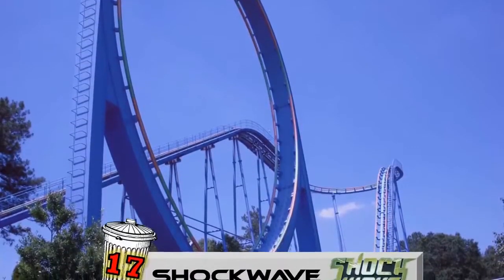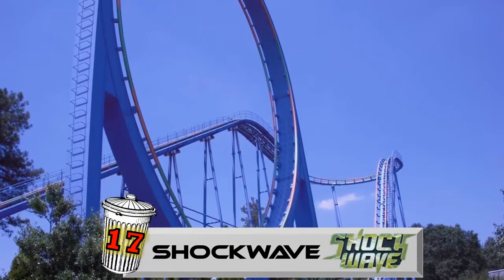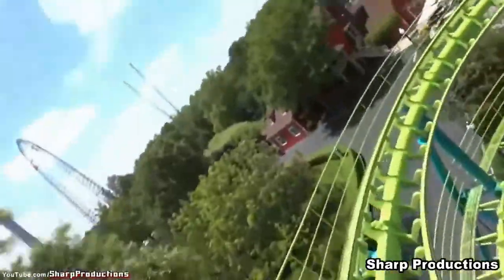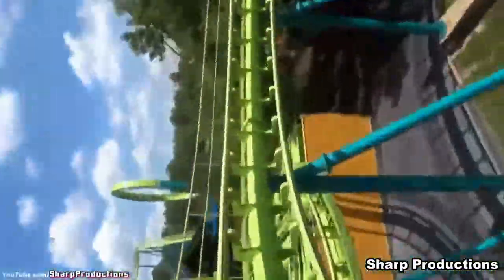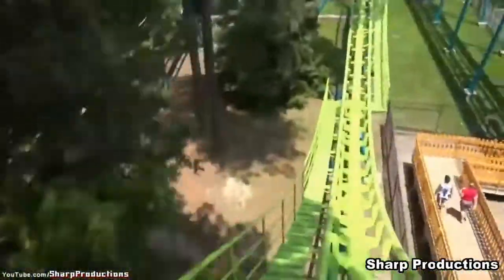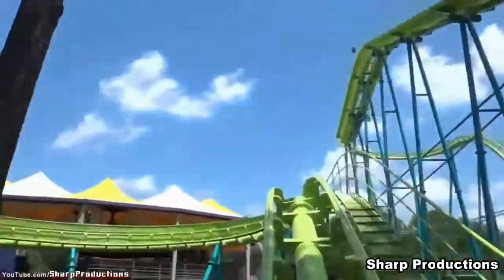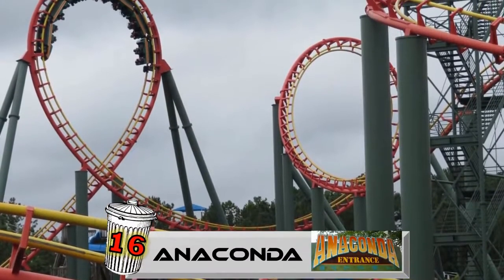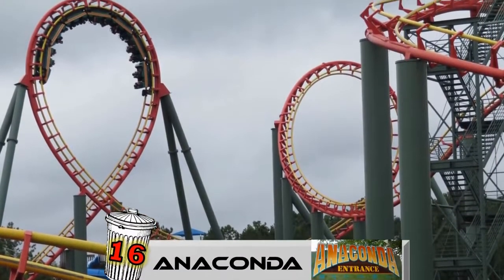Number 17. Shockwave, a Togo stand-up coaster at Kings Dominion in Doswell, Virginia. I rode this once in 2008 and felt that one ride was not good enough. This was the last Togo coaster to be removed from the US, leaving just one in operation, and that is El Toro. Number 16. Anaconda, an Arrow looping coaster at Kings Dominion in Doswell, Virginia.